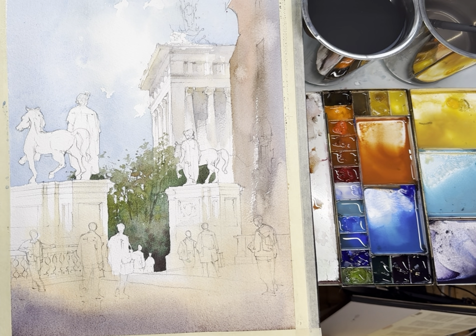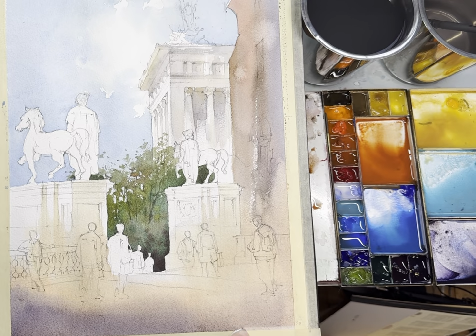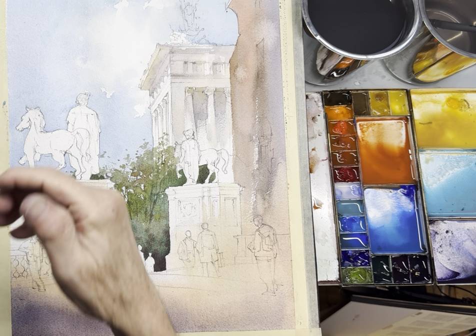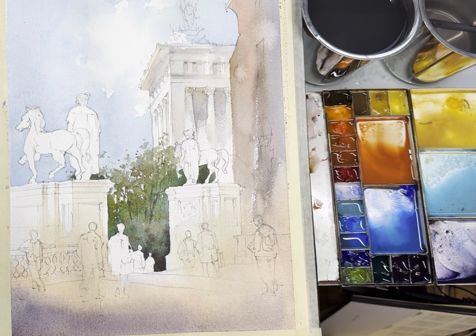Trying to finish a painting all in one sitting is almost always my goal, which is fine. However, it means that you can only paint, you know, one area at a time, and while you're doing that, other areas of the painting are drying, and that can be bad or good, so you have to plan ahead a bit and stage the painting so you don't do anything too soon.